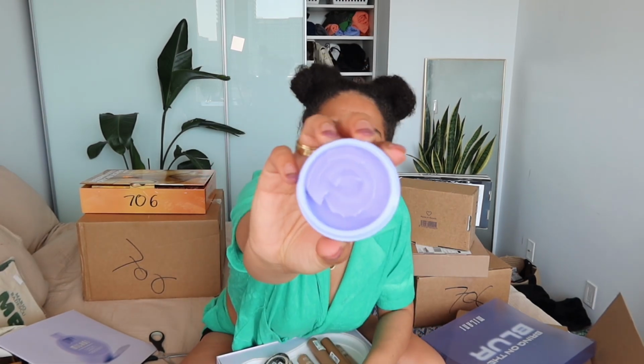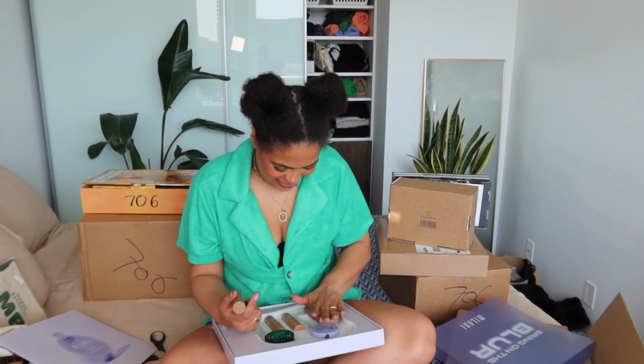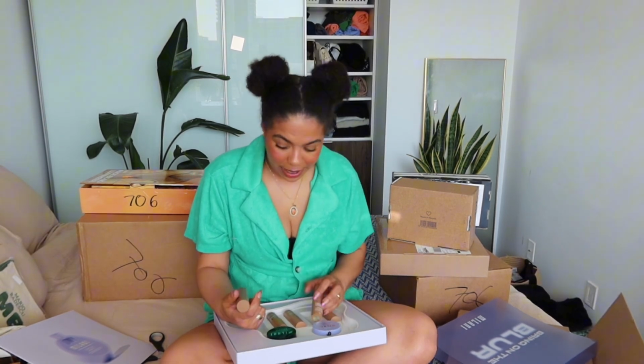Oh, that is a crazy texture. Oh, that's weird. This either might be really nice or really annoying. And that's generally the feedback I get on my personality too. No, not necessarily, but in my head.